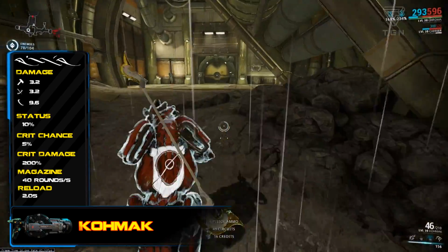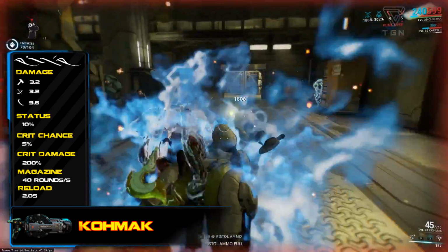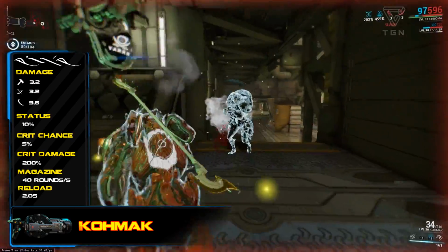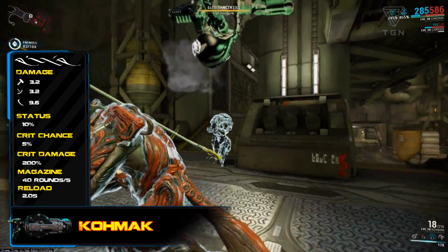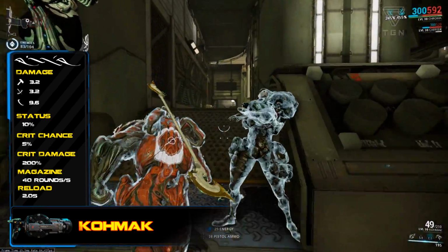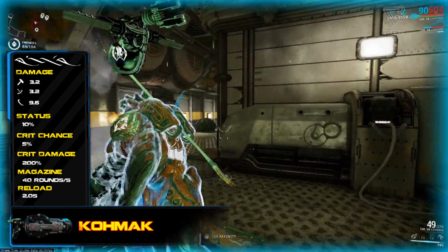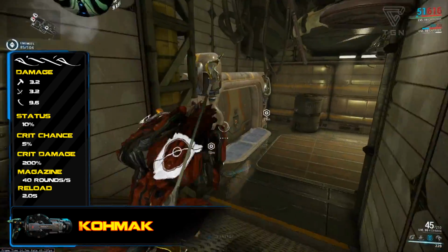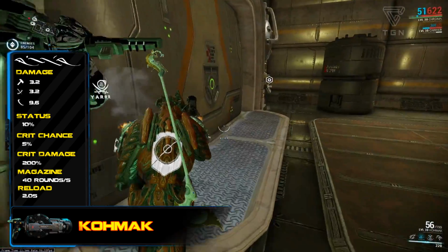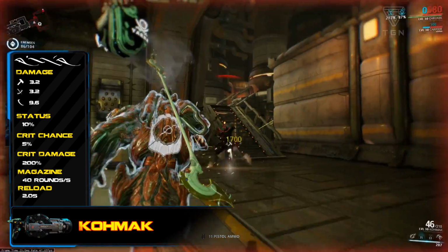The accuracy of the weapon is pretty high when you think that it's actually a shotgun pistol designed to deal high damage up close, and it does come with one of the largest magazine sizes of any of the shotgun based pistols at 40 rounds, which isn't bad, although at full spool it's not going to take long to blow through that at all. However, one of the nicest features of this weapon is the fact that it comes with innate punch through, which does make the Kohmak very good in a crowd of enemies.